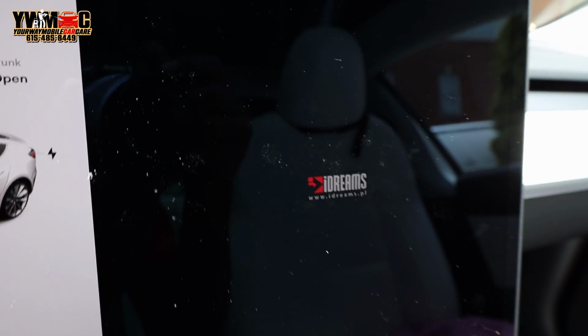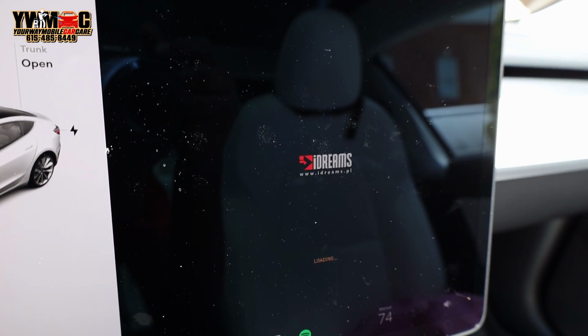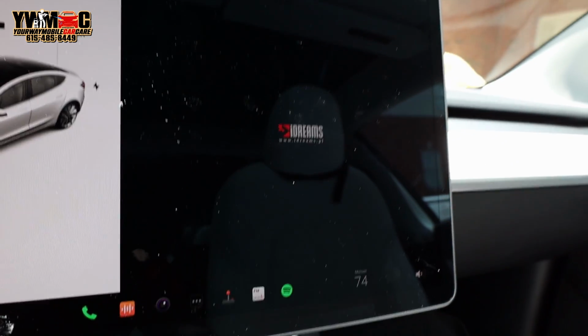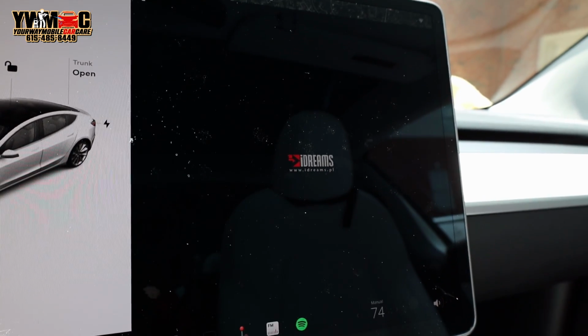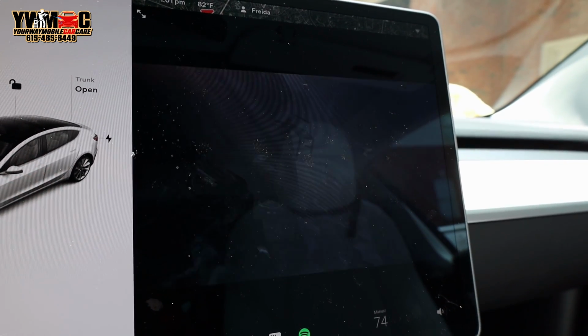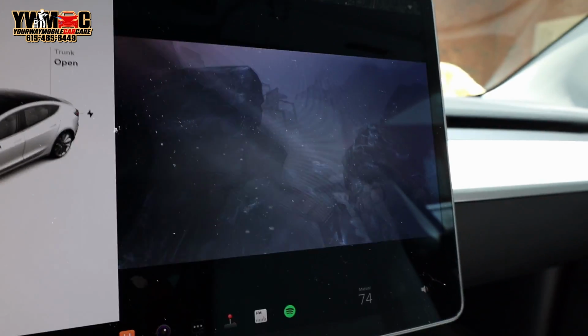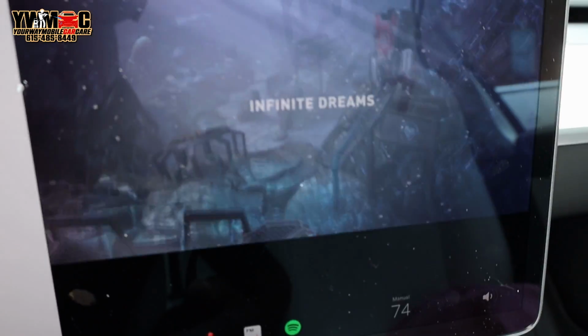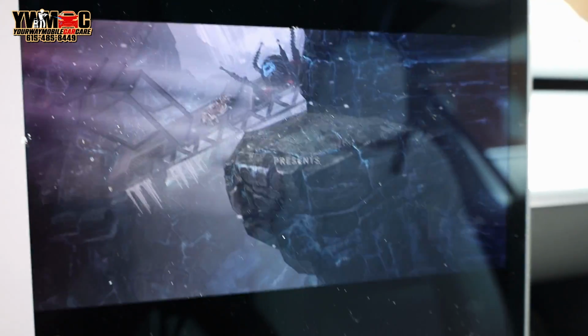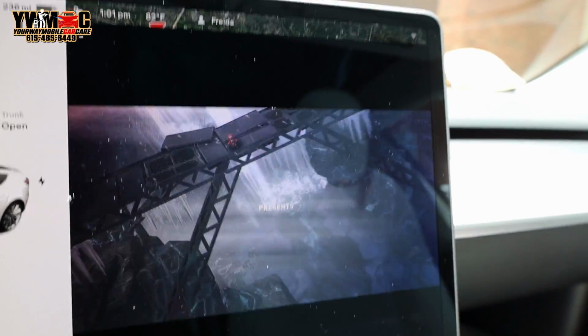So we got the game loading up now. I'm gonna see how long it takes to load. Probably got that loading process like a PlayStation or Xbox, take all day loading the game. Oh, okay, the graphics look good. Infinite Dreams. Turn up the volume a little bit.